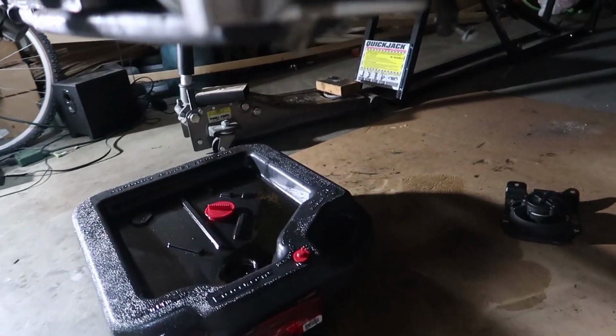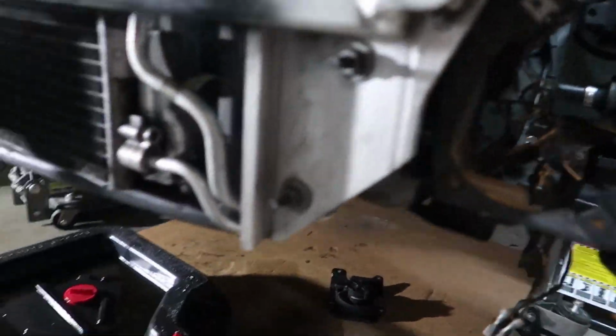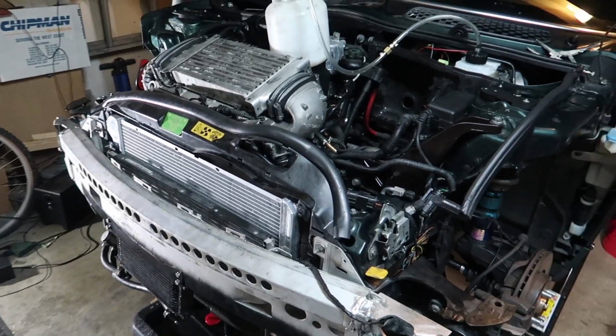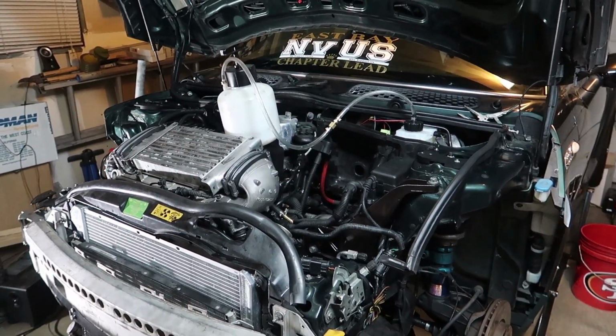There's a yellow glowing light here, and that looks dirty. Other than that, we're looking pretty well put together. So there's a good chance I can be able to start this thing tomorrow.